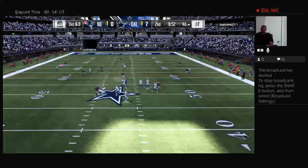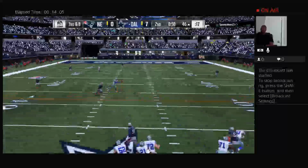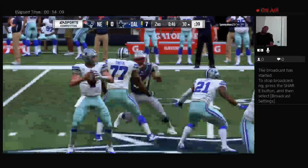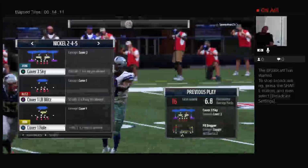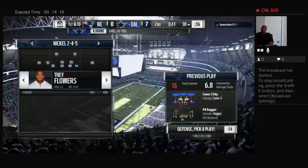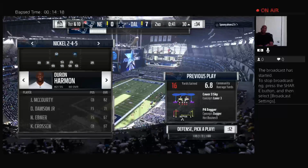On 3rd down, it's Prescott. And he's got it to Hearns. And brought down, but able to get it to their 30-yard line. It's a pickup of 16 there, and it'll lead to a new set of downs.